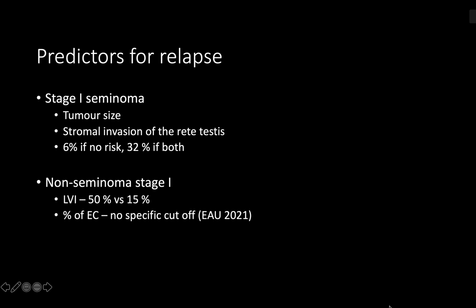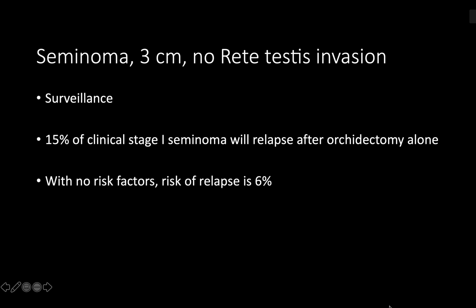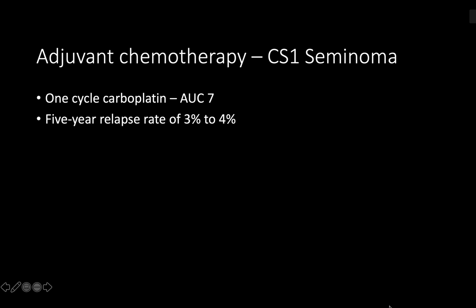Well done. Does he need any more treatment, or can we just observe him? So I discussed this case at the Urology SMDT. He's got a clinical stage 1 seminoma, and further management options would include either surveillance or a single cycle of carboplatin chemotherapy. Radiotherapy to the retroperitoneum is available as well, although it is not recommended as one of the first-line treatments.